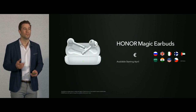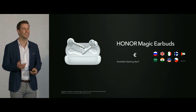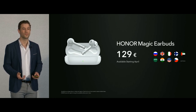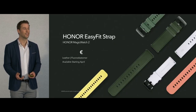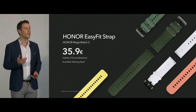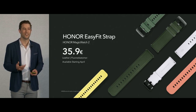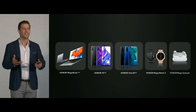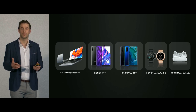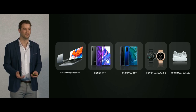As for the Honor Magic Earbuds, they will start selling at 129 euros only starting April. And finally, the Honor EasyFit strap will start selling from 35.9 euros. That's it for today. You have every device we've announced today as a first step to create our new ecosystem.